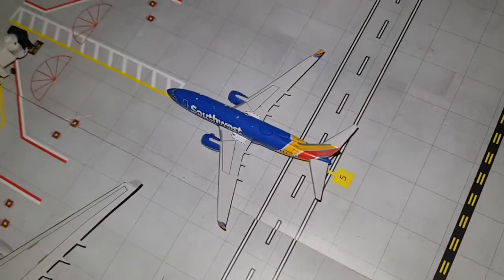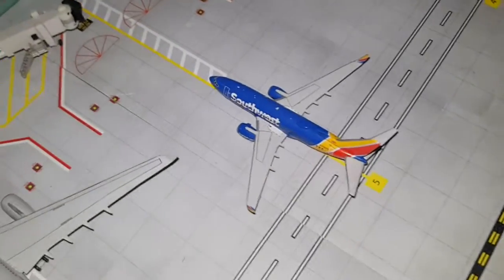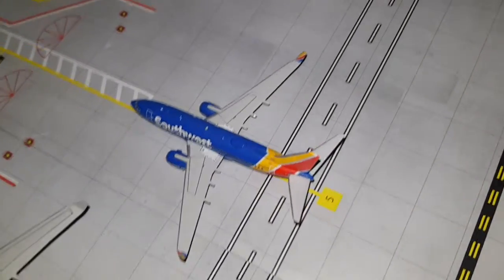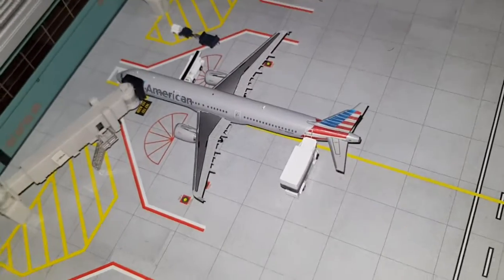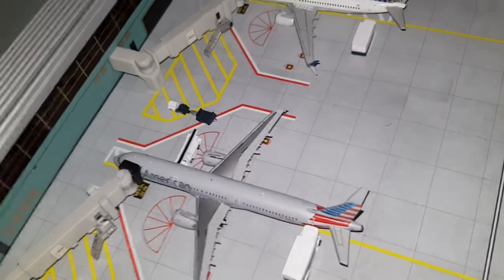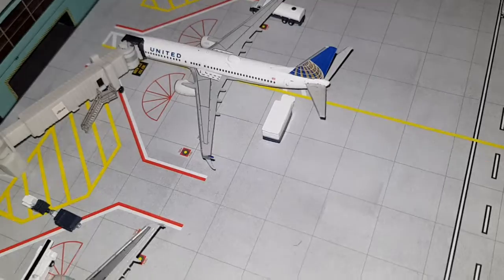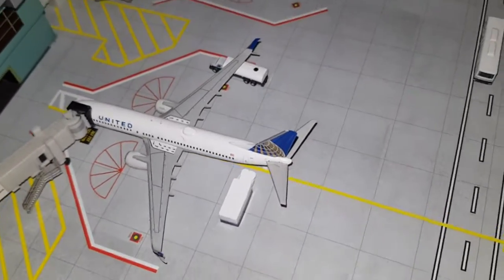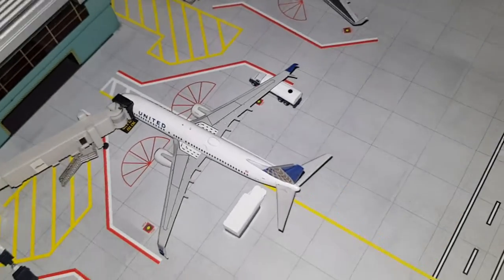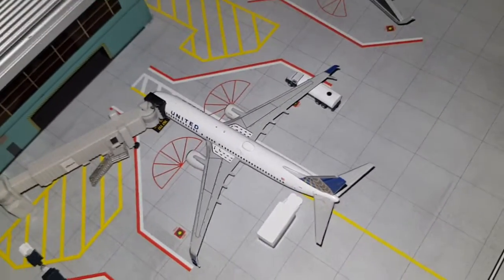Right here we've got one pulling in at the gate. We've got Southwest Boeing 737-700. This one had arrived from Omaha and will depart to San Diego. Right here we've got American Airlines Airbus A321. This one had arrived from Pittsburgh and will depart to Miami. Right here we've got United Boeing 737-800. This one had arrived from Hilo and will depart to Washington Dulles.